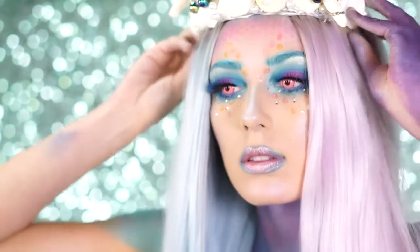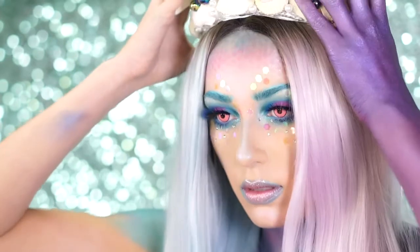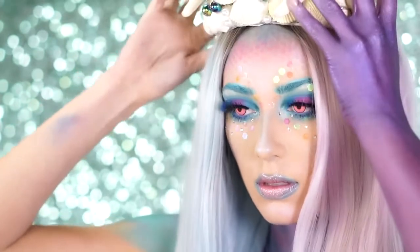For those of you who want to wear a net, I bought this net at Party City, and it was actually not a net. It was a Halloween decoration that looked a lot like one, so I just placed some starfish from Hobby Lobby into the net and I wrapped it around me.